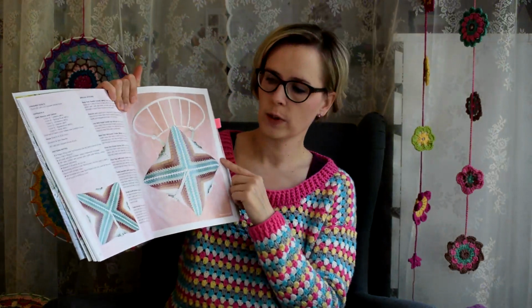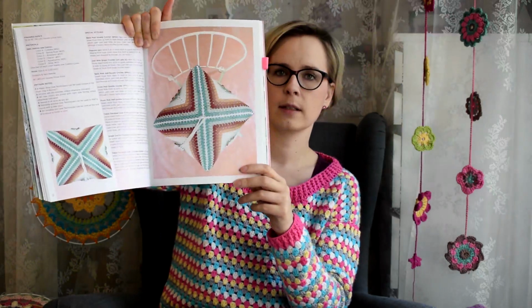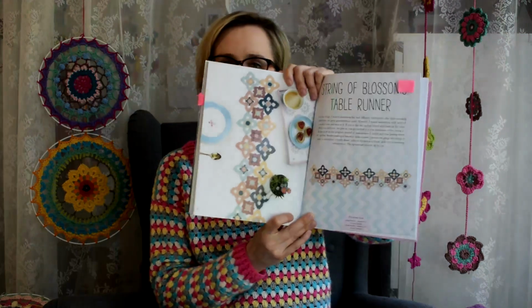looks fun because, where is the other picture? Because you make the whole pillow in one square and you just sew the back seams together. And here is one that I want to make also, perhaps for our dinner table or kitchen table, this table runner. But first I have to get my summer oasis ready.